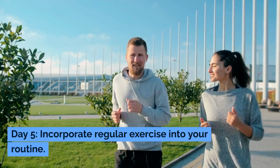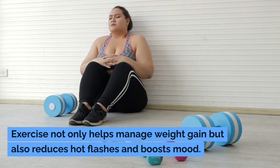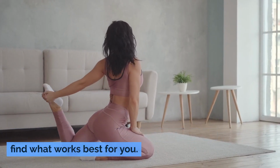Day 5. Incorporate regular exercise into your routine. Exercise not only helps manage weight gain, but also reduces hot flashes and boosts mood. Try activities like yoga, walking, or swimming to find what works best for you.